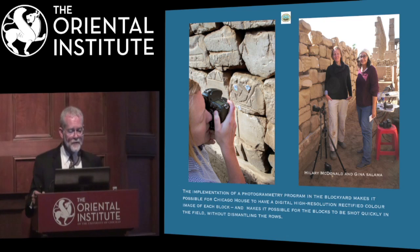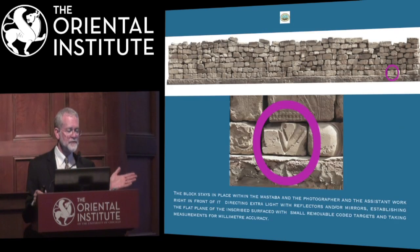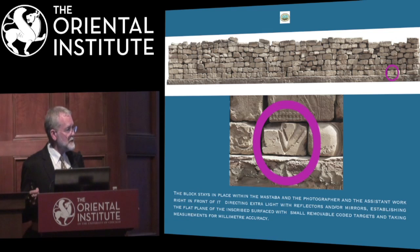Hilary McDonald, one of our crackerjack digital photographers, and again assisted by Gina, has developed a technique where photogrammetric photography, which involves taking multiple photographs from many different angles and then using Agisoft Photoscan software, which stitches them all together, you've got a 3D image, a rectified 3D image.